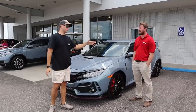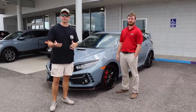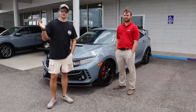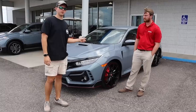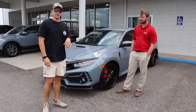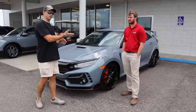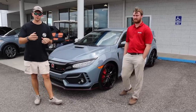So this is Logan. He's the one that was in charge of selling me this Type R, and I do want to give a big shout out to him for actually helping me get this car at MSRP. As many of y'all know, I live in Florida, and the markup in Florida was anywhere from $5,000 to $10,000 on a brand new 2020 Type R. Originally, I wasn't sold on the Sonic Gray Pearl. It was between the Boost Blue, the Red, and the Sonic Gray Pearl was the third choice, but after doing some research and homework, I was able to secure this one at MSRP. Had to drive down here to Sam Boswell Honda, and I truly owe everything to Logan for helping get it at MSRP. So, Logan, if there's anything you want to say.